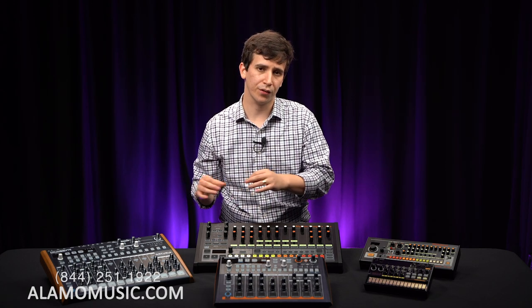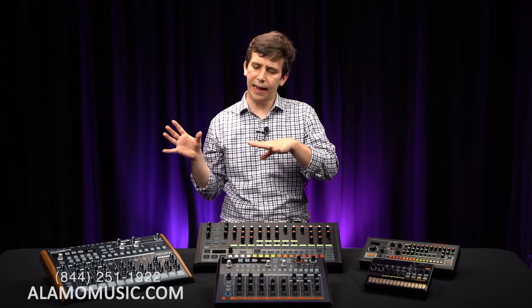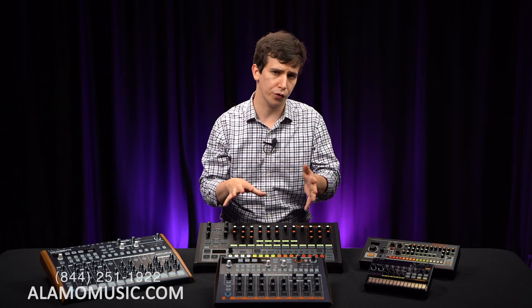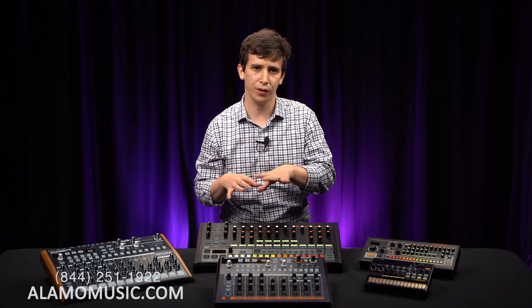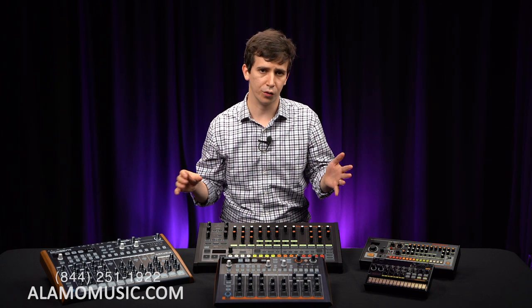So I hope you can hear how smooth the Drumbrute sounds. It's a really nice palette of drum sounds and really great for making smoother electronic music. And I really view it as complementary to the Drumbrute Impact, not necessarily as a better or worse. They're different beasts, like I said earlier.